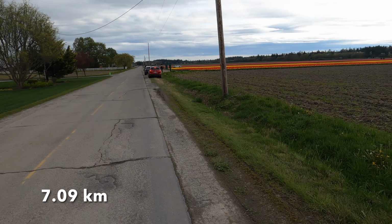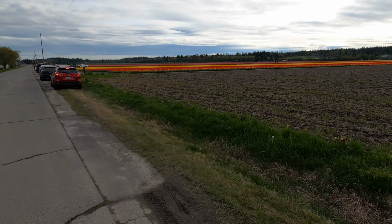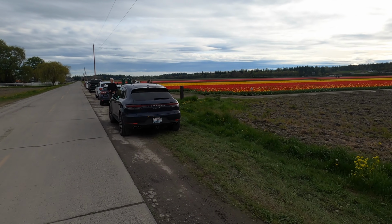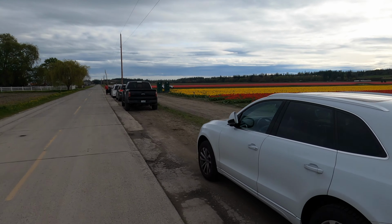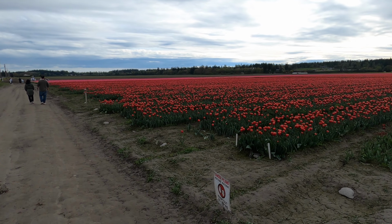Miles. I'll have to look up what the name of this road is. It's a very rough road. We've got tulips right up to the edge here. Look at that. It's just beautiful.